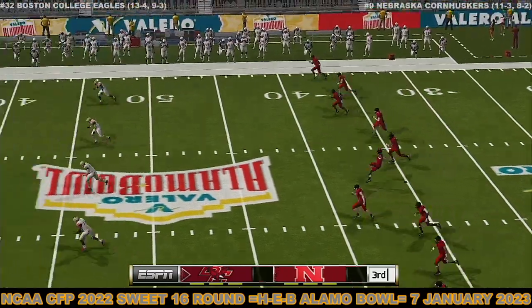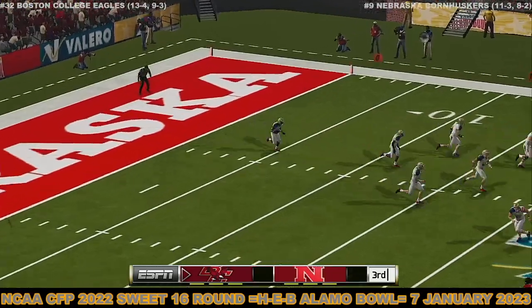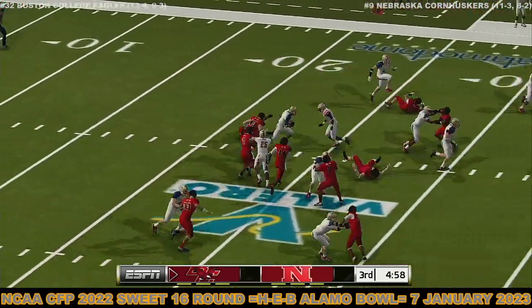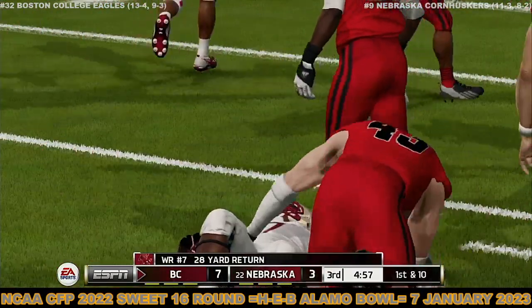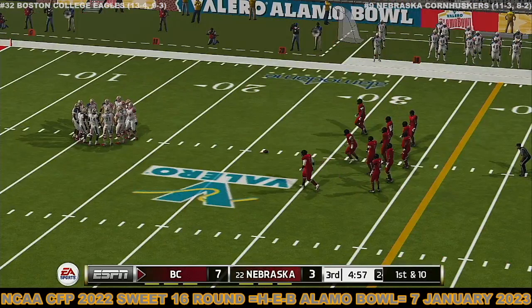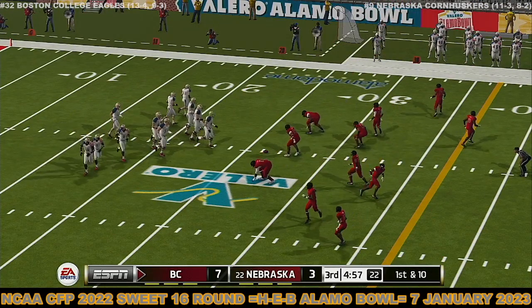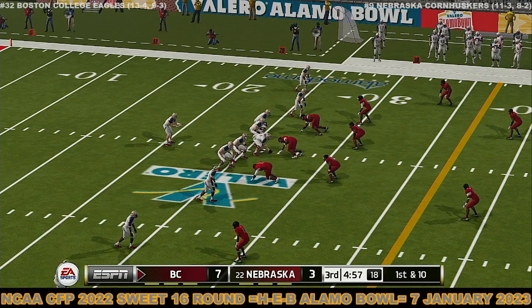Second half action just about ready to start here. He sends this one deep. He's to the 20. And he's taken down at the 26-yard line. So you wonder what kind of excitement we'll see this time around. Boston College holds a 4-point lead.